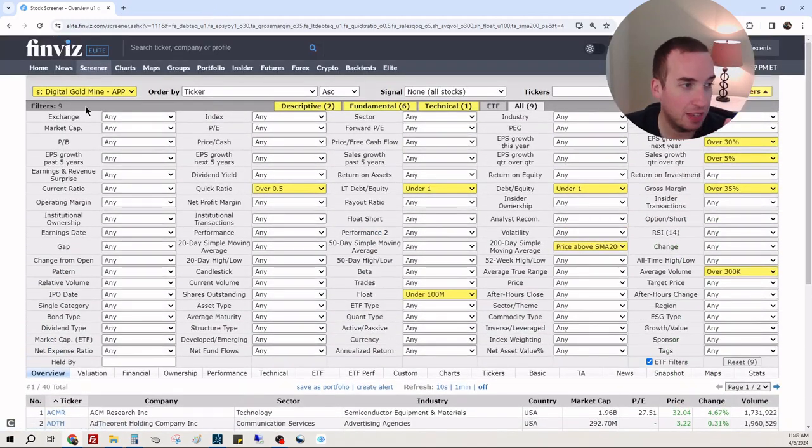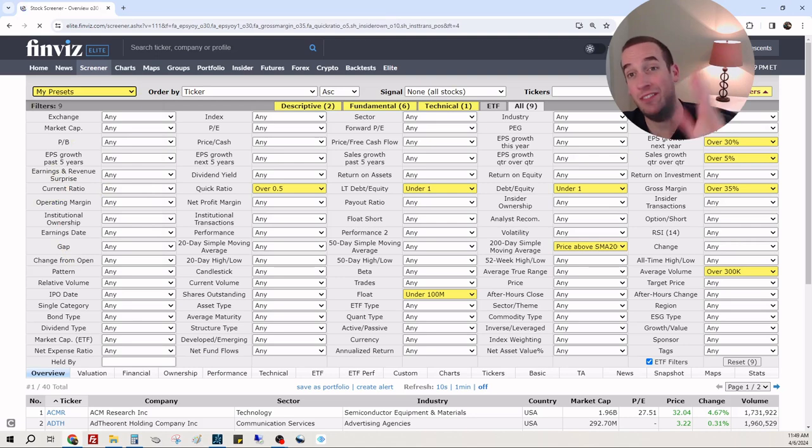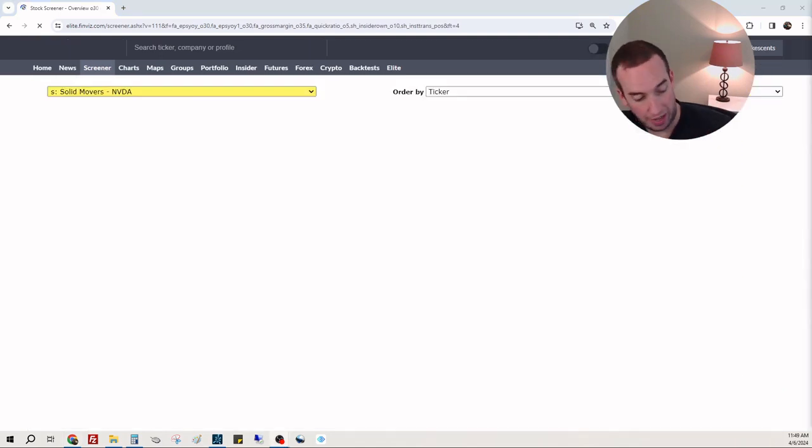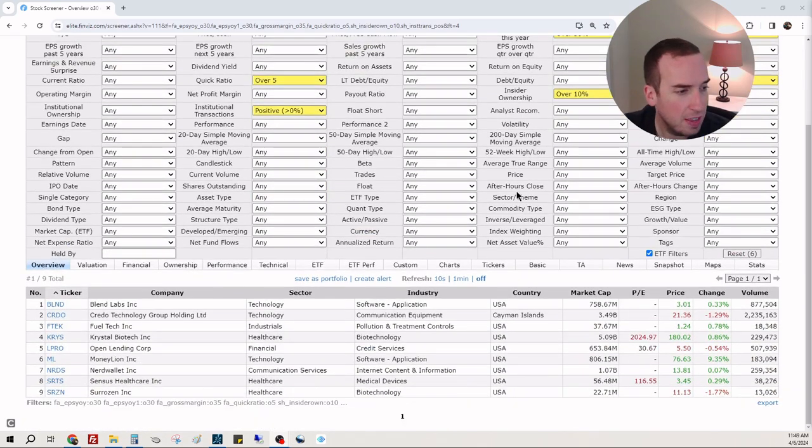Okay. So that is Digital Gold Mine. Take a screenshot. Don't get FOMO. Solid movers. So this is like an NVIDIA scan. This was scanning for NVIDIA before I had the 1000% move. Again, a very broad scan here. It's not very fine-tuned. So what you have to do as a person, you have to look and see if this is going to be an industry or sector that is going to do well in the future.